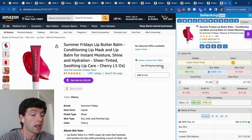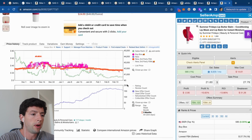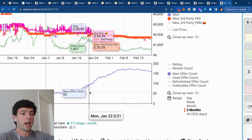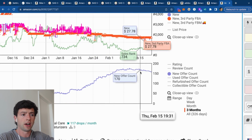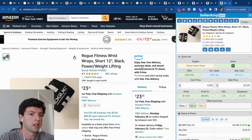Okay, let's see. So this item has no buy box. Definitely not something we want to be afraid of, right? But we can see, yeah, the competition's way up on this. On that bottom chart, there's like 170 sellers. So I'm going to avoid a product like this just based on the competition having recently gone up.